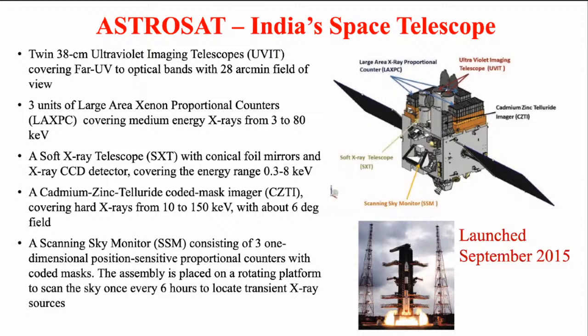For the X-ray region, covering the hard X-ray region from 3 to 80 KeV, there are three large area xenon proportional counters, as you can see marked in the cartoon to the right. And there's a soft X-ray telescope, which covers a range of 0.3 to 8 KeV.